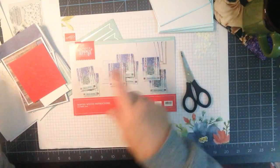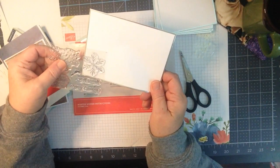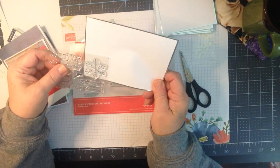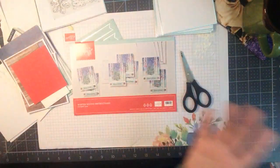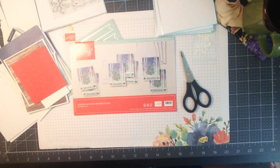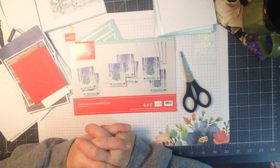And don't forget, when you're making your cards, don't forget your envelopes. I mean, you have this beautiful snowflake. How pretty is that in the corner of your envelope? And I'm loving it. I'm loving this month's kit. I'm very excited. This is the first time seeing it. And I hope you're as excited as I am.